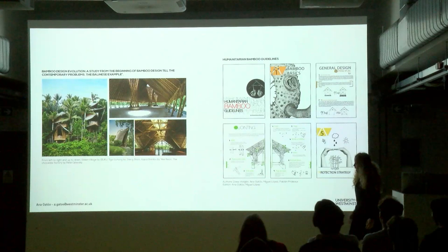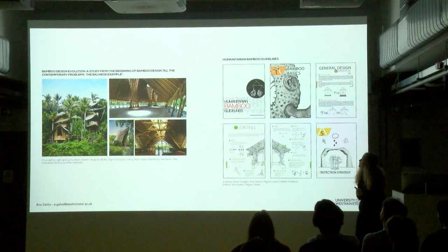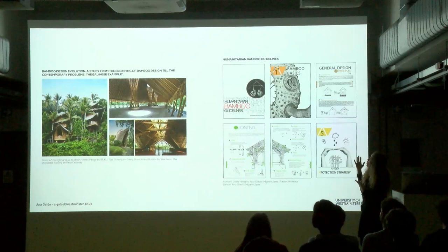And while being there, a volcano erupted in the city I was living in, Yogyakarta, so I got engaged in working on the reconstruction with local NGOs, and I joined this NGO called Humanitarian Bamboo, and we developed the Humanitarian Bamboo Guidelines, basically to train people how to use bamboo. We talked about everything from how to cultivate bamboo to how to protect it, how to build with it, and general design principles. And like with the Earth Manual, a lot of thinking went into how do you teach communities how to build something through drawings and basic words.